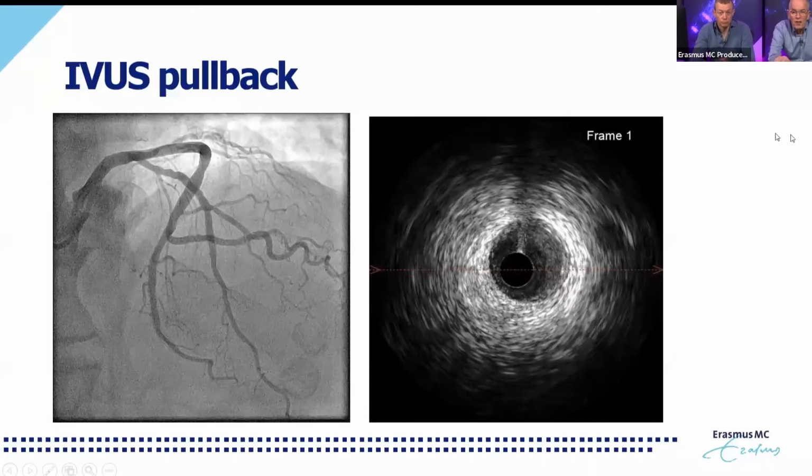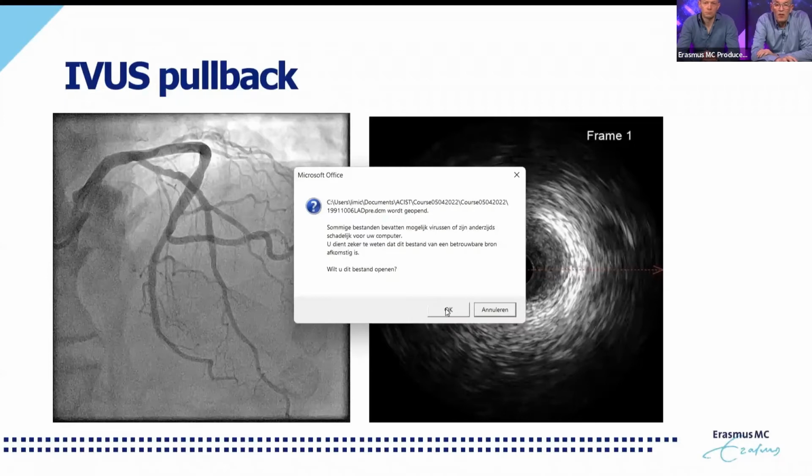Thank you, Joost. Just to explain a bit which system we use. We had to choose now, this time, our Rubo viewer, where we can put in the DICOMs and we can do measurements. We will start the pullback around this spot here, and I will switch this one on.